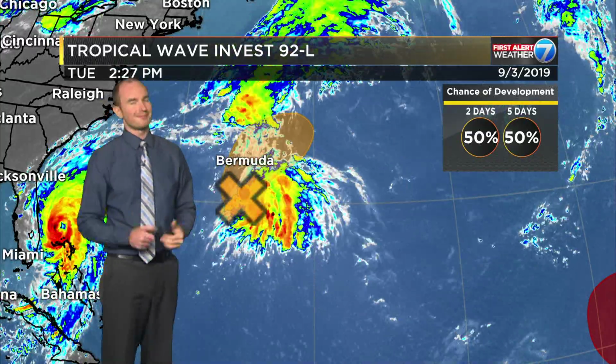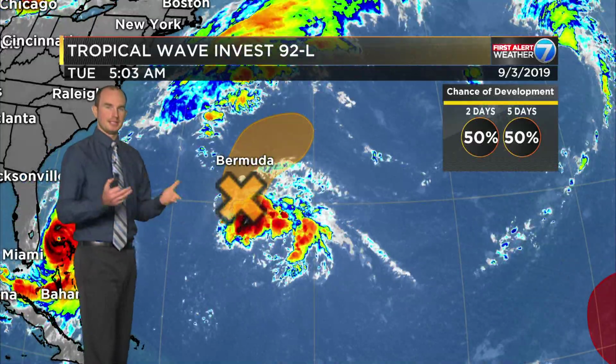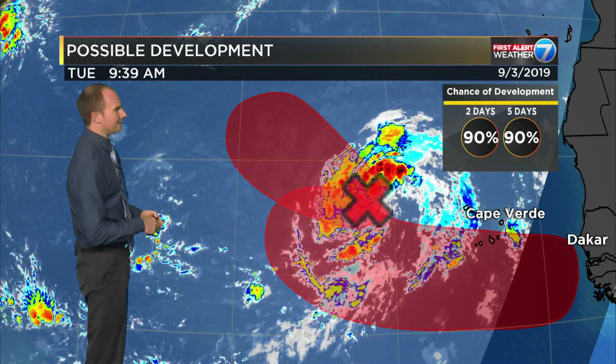You can see the island of Bermuda in there. They're dealing with showers, thunderstorms, and some high seas from this. Whether or not it develops, it probably doesn't change the impacts for the folks in Bermuda. They're just going to get rain, a fair amount of wind, thunderstorms, and some rough seas, and maybe a little bit of storm surge from this. But that's no different than any other big cluster of storms out there. So again, development or not doesn't really matter to them.